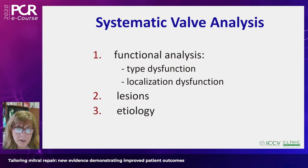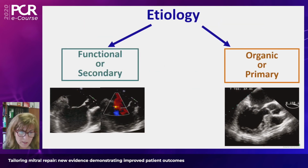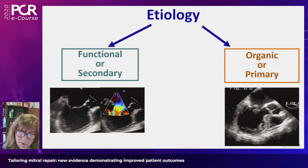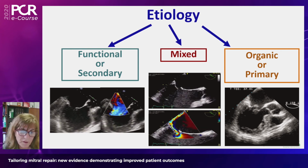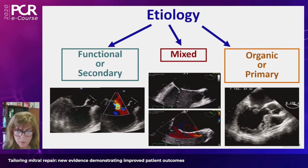Not to forget any little detail. From there, we can also have our mental systematic approach, following our mental scheme: looking at what the type of dysfunction is, where that dysfunction is localized, and from there looking at the lesions on the valve, and from there describing the etiology of the disease, which is also important because strategy may differ. So here we can have patients with functional, as you know, or primary degenerative mainly, or other types of organic disease on the mitral valve. But also keep in mind that we can have patients with mixed etiologies, particularly those with functional or secondary MR but with also some degenerative disease, like these patients that we are showing with a small chordal rupture.